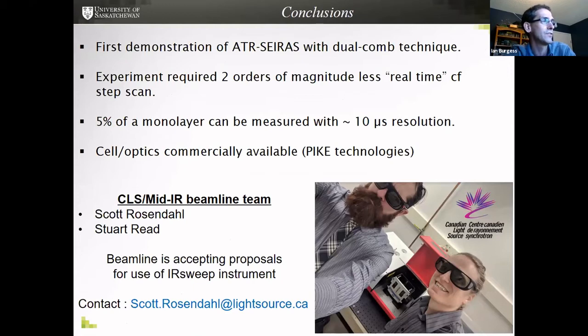The key take-home message, I think, is that the experiment required 2 orders of magnitude less real-time compared to a step scan interferometry experiment. We've demonstrated that you can measure sub-monolayer concentrations down to about 5% of a monolayer with 10 microsecond resolution.